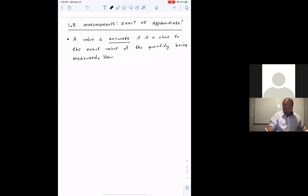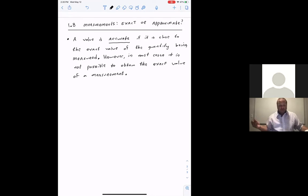However, in most cases, it is not possible to obtain the exact value of a measurement. For example, if I am measuring the distance from the Earth to the Sun, if I'm measuring the mass of an electron, if I am measuring anything, or almost all cases, it is impossible to find the exact value. However, what we want is a range of values that we are guaranteed the true value falls in.